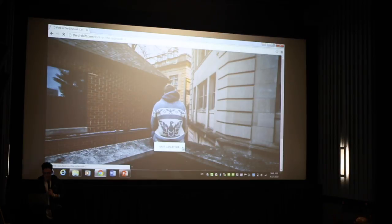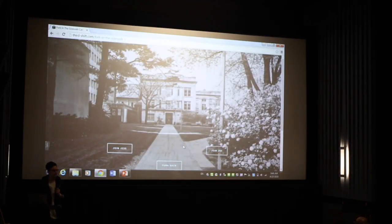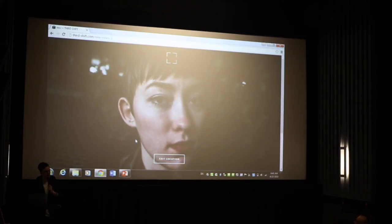All right, so let's exit this location. Do we join Jess or do we turn back? Where are we at? Right here. Join Jess. Join Jess, all right. Let's join Jess for more moody photos. And boy, is this one moody.